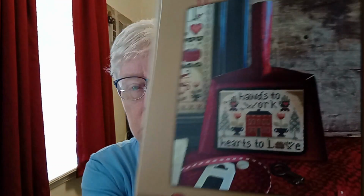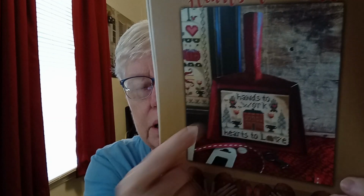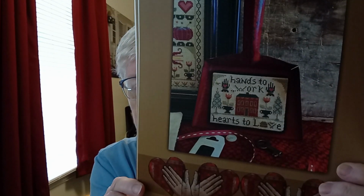And then this is the one on the dustpan. Now, her dustpan doesn't have that thing sticking out at the top like mine does. But I'll work something that'll fit in it. So that's the one book. Awesome.